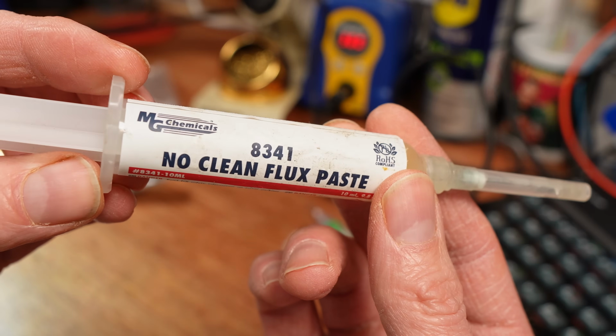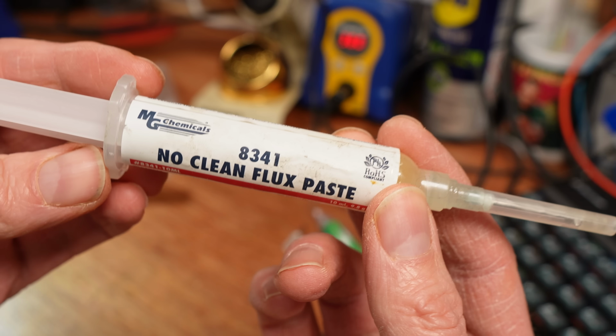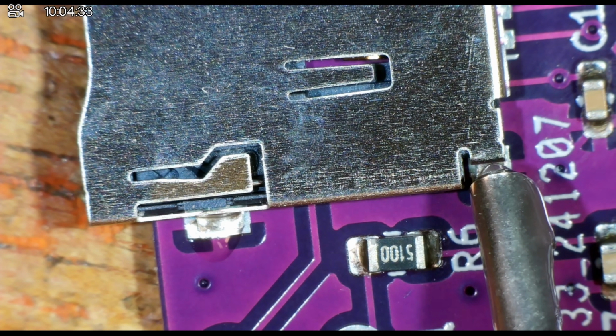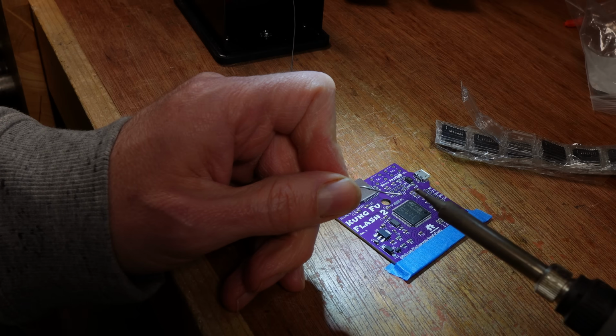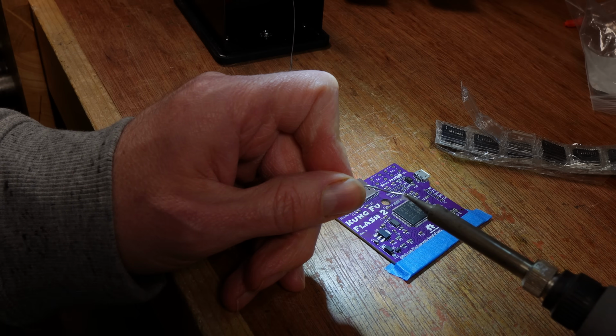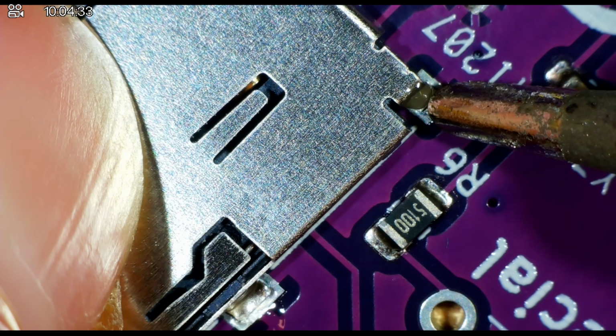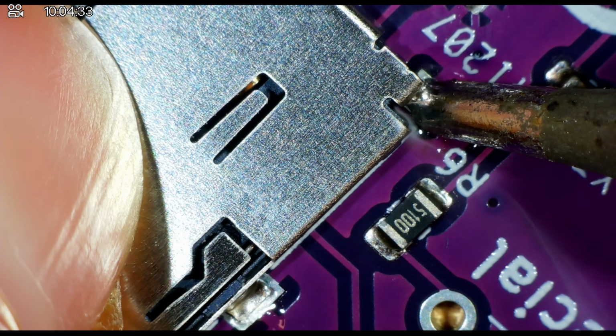I'm using this MG Chemicals 8341 flux. It has the benefit of not boiling away when heated, but it does need cleaning up. Despite saying no clean, a dab of solder on the tip of my iron. I have this set to around 350 degrees C for modern boards. And I'm using good quality leaded solder.